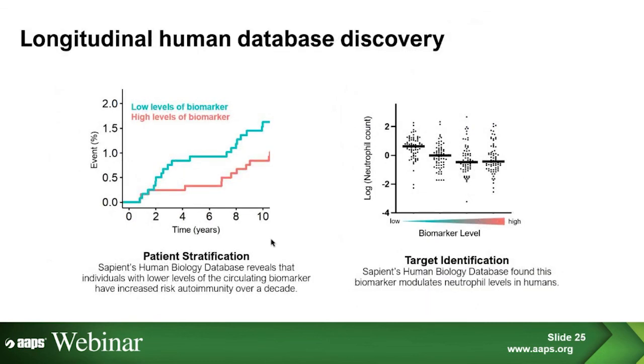Now, similarly, as we showed you in the last several cases, we can begin to utilize our human biological database to explore the role of this marker in related phenomena, including canonical autoimmunity. Across more than 100,000 individuals, we find that lower levels of this marker are associated with greater risk of IBD, rheumatoid arthritis, and other autoimmune phenomena as shown in the left panel here.